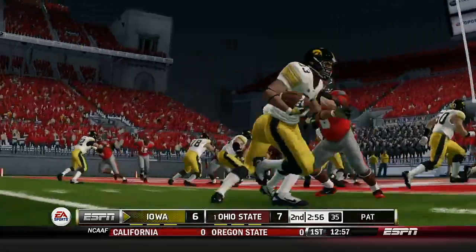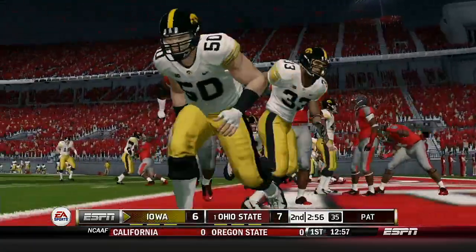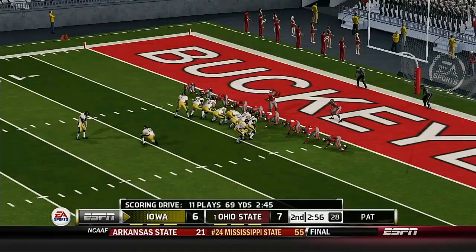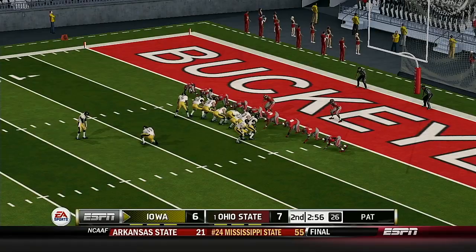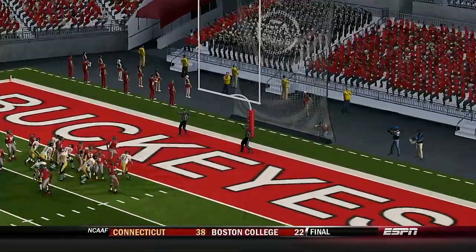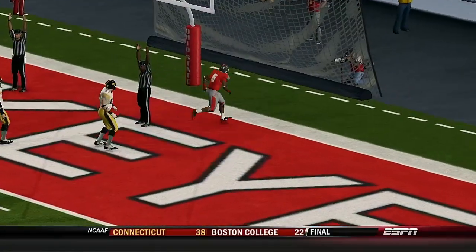That is great, tough football right there. Getting down to the goal line and just punching it in. We'll be tied with the extra point. And he tacks on the extra point.